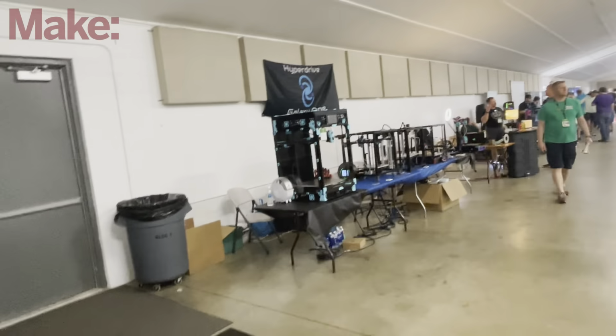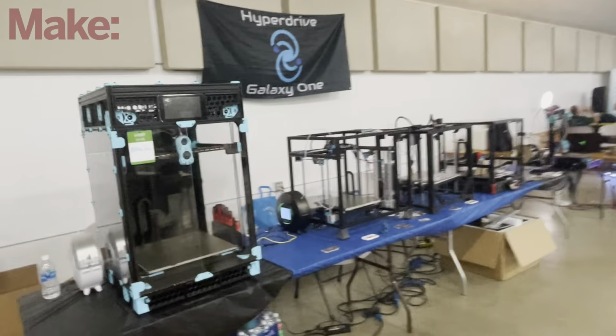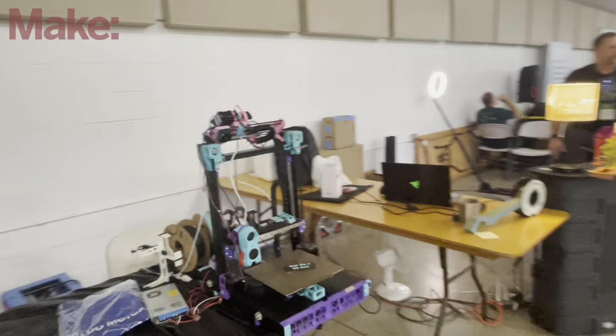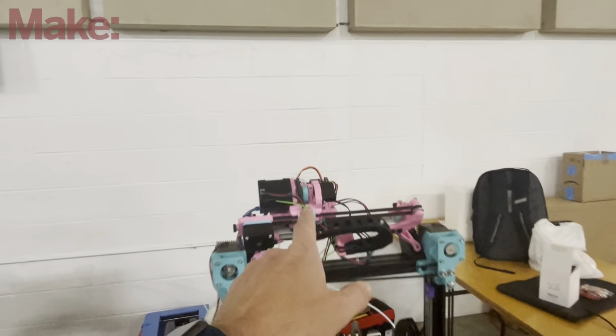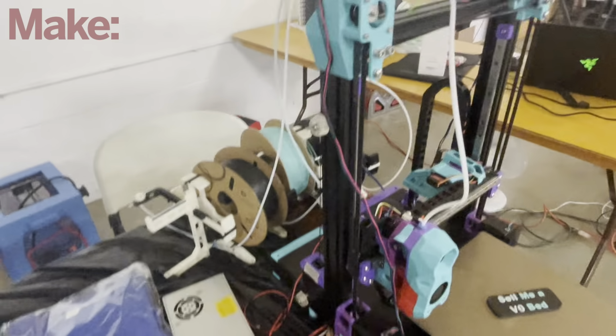But they have really taken over, as you can tell, the amount of Vorons everywhere. They have really taken over. It's a beautiful printer. This looks like maybe an old MMU from Prusa, doing multicolor here.